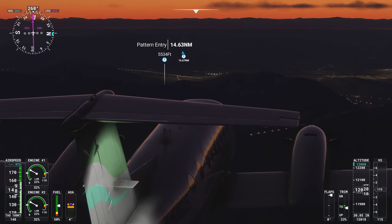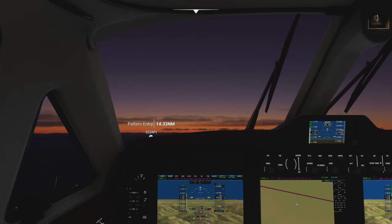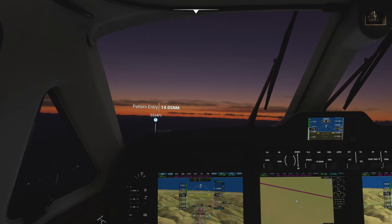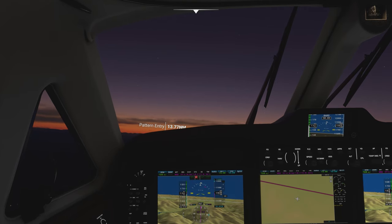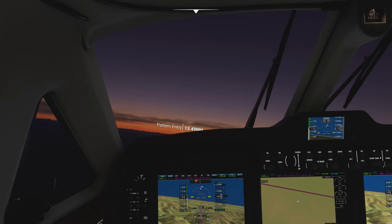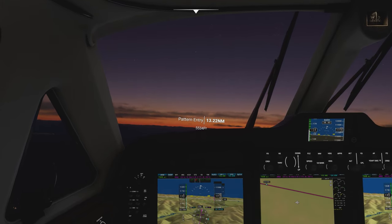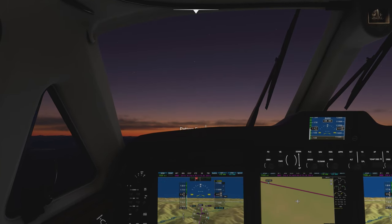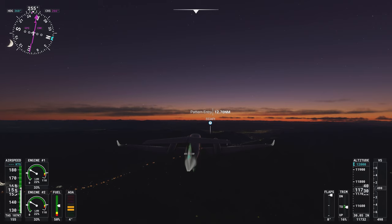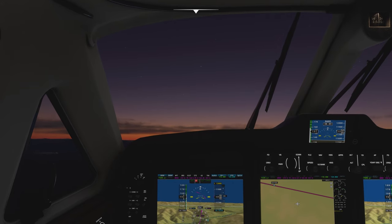Okay, I think what I'll do now is reset and go back inside and tick over for autopilot. And I'm going to want to just steer a little bit towards the pattern entry. I don't want to lose altitude, but I want to go a little bit in that direction. There's a little bit of a gap in the mountains, so that will benefit us. Let's just go take a peek outside again. Yeah, I think I can drop the nose a little bit here.